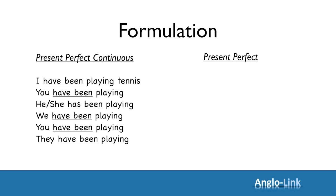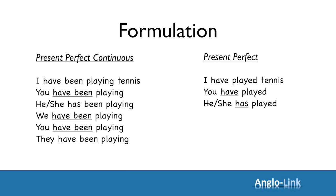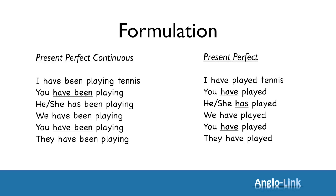Let's look at present perfect. No continuous, so it's just the verb have and the participle. I have played tennis. Easy. You have played tennis. He, she has played. We, you, and they have played.